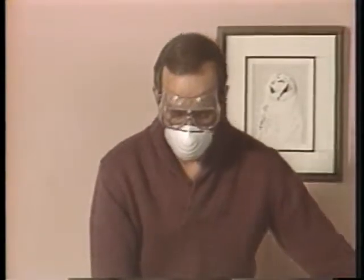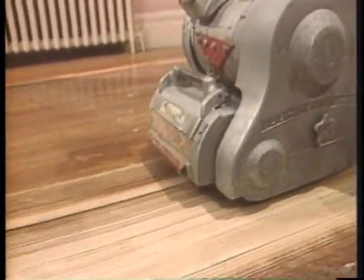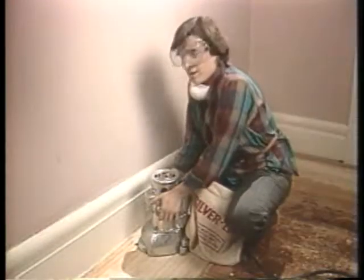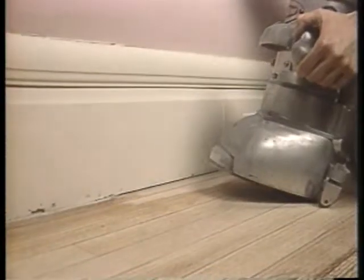Another tip, overlap the edge of your last pass on each succeeding pass. You'll have less trouble with sanding marks that way and get a much more even finish. To really get it as tight as you should to the wall, use an edge sander.